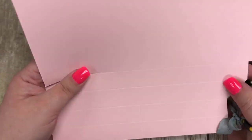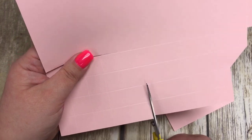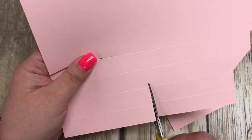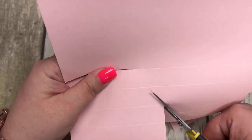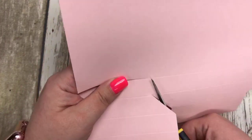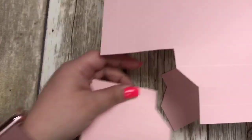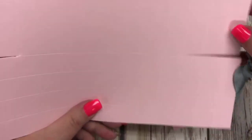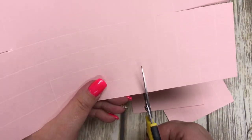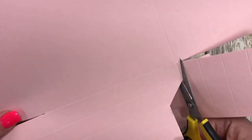So you're going to be able to watch me do that 3 more times. So we're going to cut up to that 2-inch mark that I made. You're going to cut from there to a diagonal over to the other score line, up the final one to cut that piece off. So far so good, I'm hoping. And then I'm going to do the same thing on the other side. Up the score line that I created, diagonal, and I'm going to cut this off.